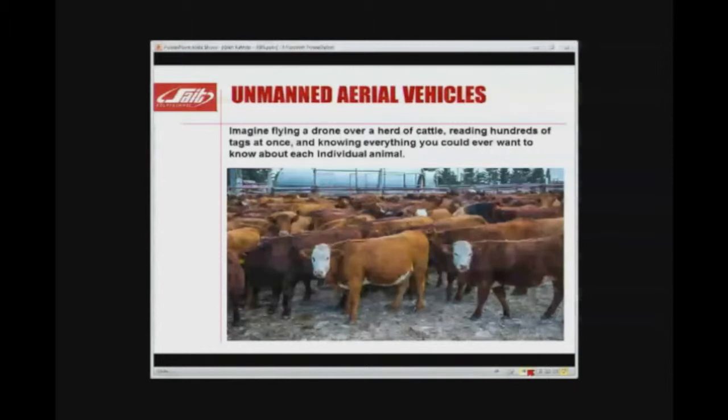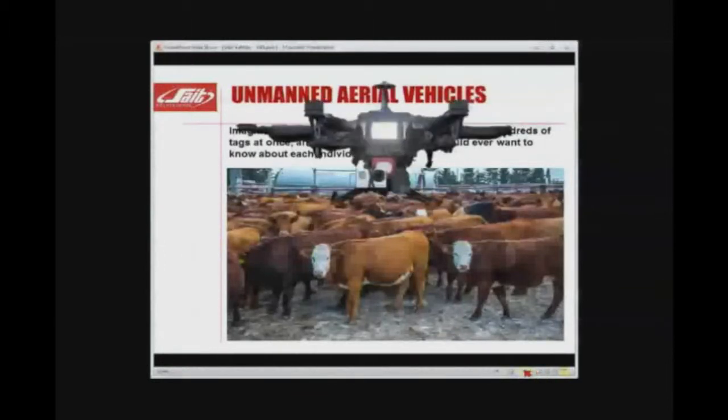So that makes it ideal for being very stealthy as it comes up and reads an RFID tag that would be attached to an animal and identifies that specific animal. So we can also, again, do a variety of aerial imagery.